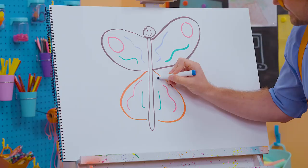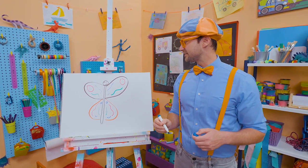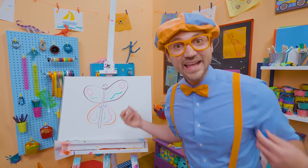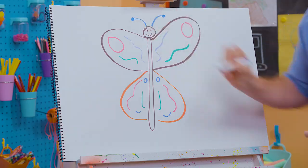Are you ready? Let's do a small circle right there, small right there. Whoop, and some curved lines at the bottom. Wow, what about the top? Do you know what they have on top of their heads? Yeah, antennas. All right, let's go like this. Curved line with a small little circle. Curved line with a small little circle.